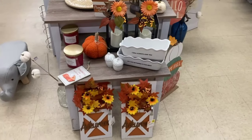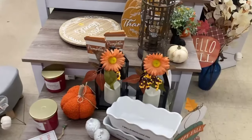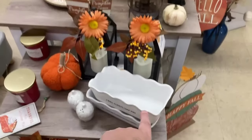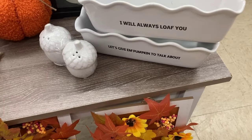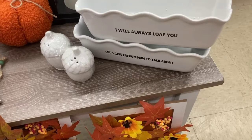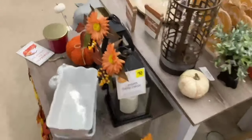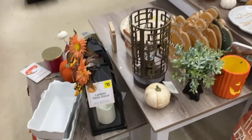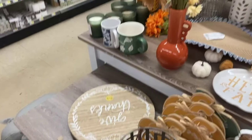And here are my tables. These are absolutely cute. Those little dishes right here say, "I will always loaf you." Let's give them pumpkin to talk about. That is just too cute. And then let's just look at them little lanterns. Those are absolutely cute as buttons. Little table decor. A Lazy Susan.